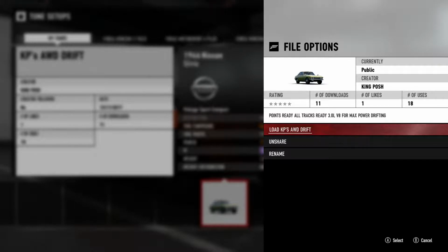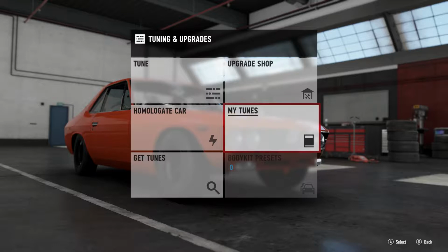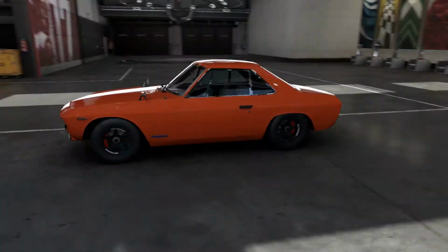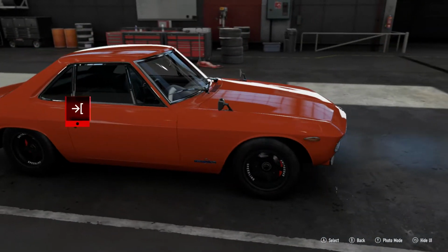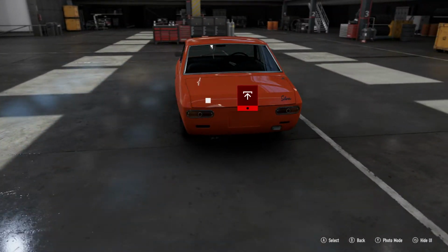A lot of people don't know about this Nissan Silvia, so they don't use it. It wasn't in any major films like Fast and Furious, so kids just don't care about it. Yeah, and here's the look of it. Yep, this is what your Nissan Silvia used to look like.